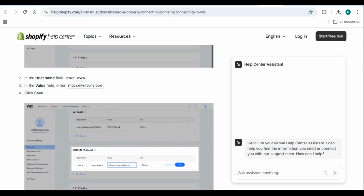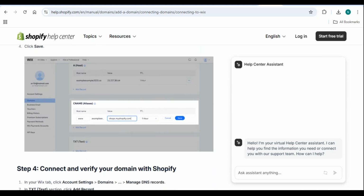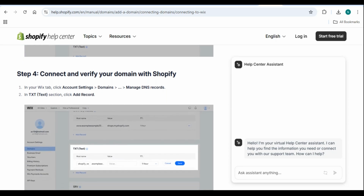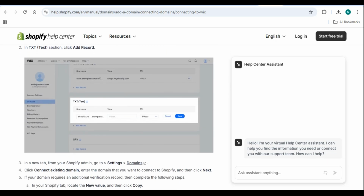A record: 23.227.38.65, Shopify's IP. CNAME: shops.myshopify.com. Allow up to 48 hours for propagation.